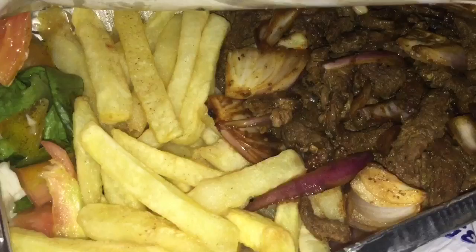Let me quickly show you. I'll give you a sneak peek. Here it is. I believe this is Lebanese style food. It's just French fries with beef and a salad. I love Lebanese food, just like I like Lebanese guys. Lebanese food is not my favorite, but I love it. My favorite food is Indian and Italian food.